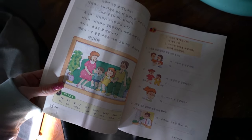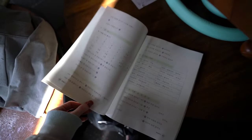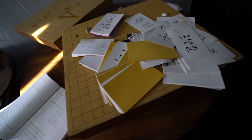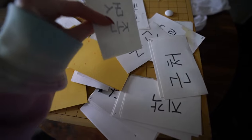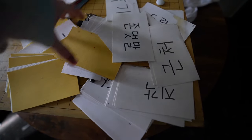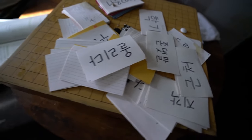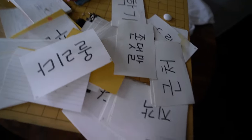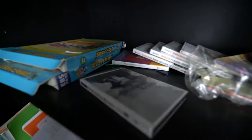Everything's in a different language, of course, like everything else. Interesting. There must be keywords or numbers on here. If anybody knows this language, let us know. I don't know if it's Korean, Japanese, Chinese. I'm not too familiar with all that stuff. There's some more books, supplies, even some videos.